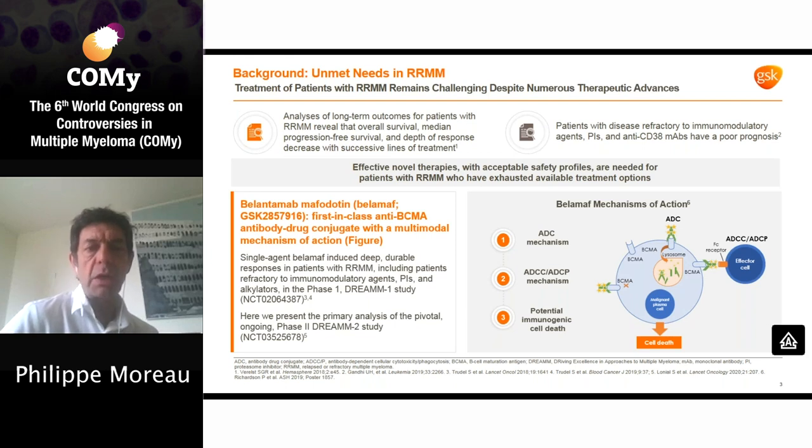BELAMAF is the first-in-class anti-BCMA antibody drug conjugate. BCMA is an ideal target since its expression is always positive on the tumor cells with very little or no expression on other tissues. And BELAMAF is able to induce apoptosis of the tumor cells through different modes of action. BELAMAF can deliver the toxin MMAF to the tumor cells and then induce apoptosis, but is also able to induce antibody-dependent cellular cytotoxicity, ADCP as well, and also an immunogenic effect that will induce apoptosis.